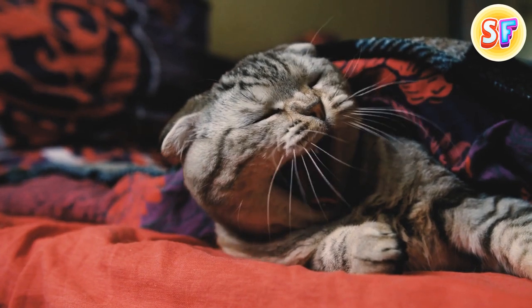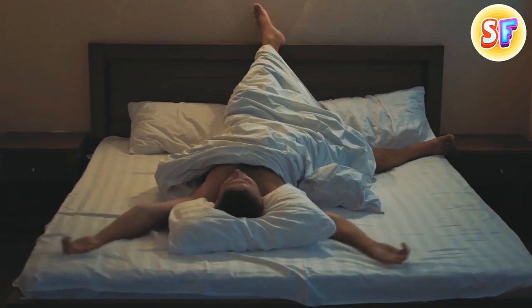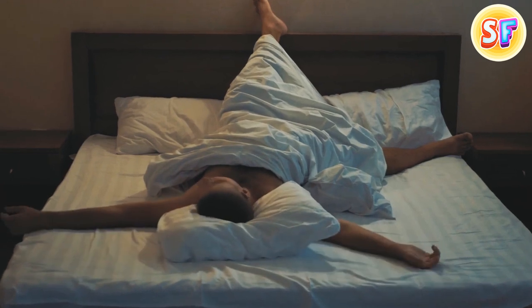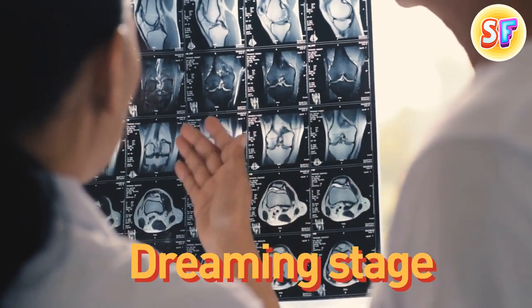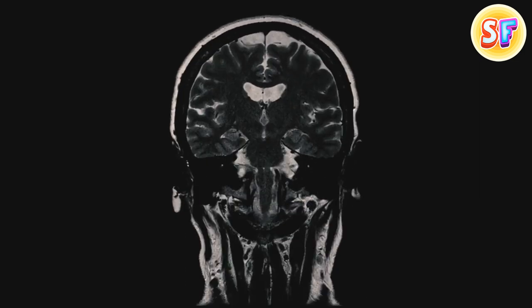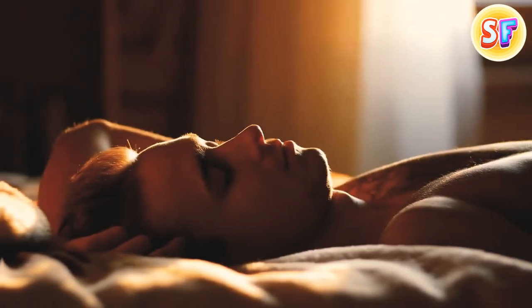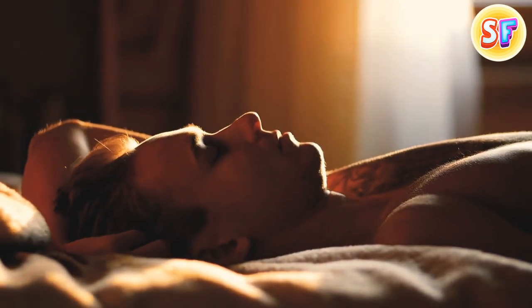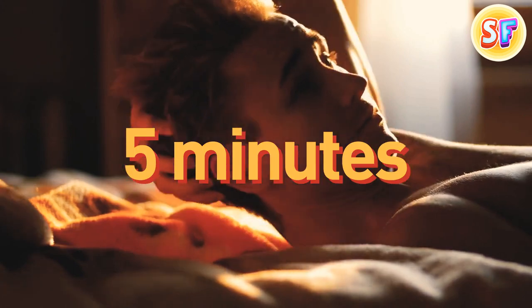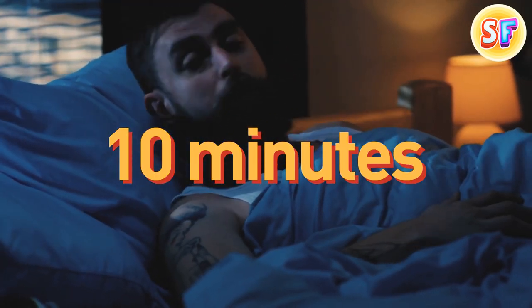Everyone dreams. Some people say they've never dreamt a night in their life, but they just never remember any of their dreams. Some scientists think that the dreaming stage is followed by an active forgetting stage. It's probably because dreams aren't exactly full of important information, and our brain needs to clean up some extra space for something more useful. Those who are lucky enough to remember their dreams still end up forgetting about half within 5 minutes of waking up, and after 10 minutes, it's usually gone for good.